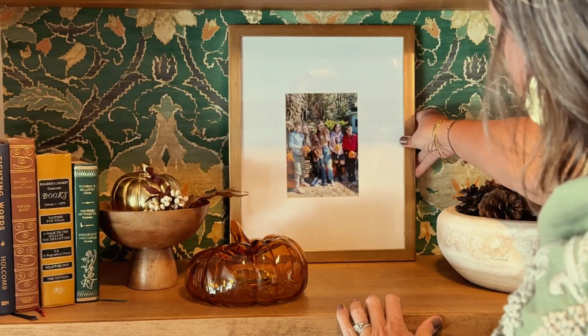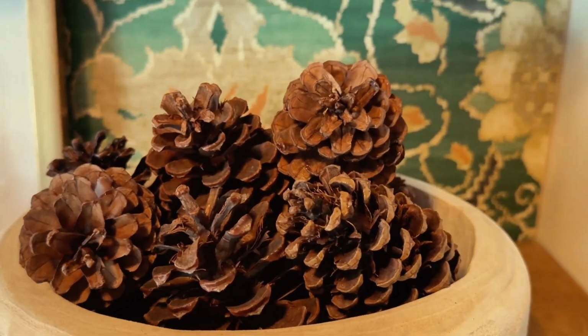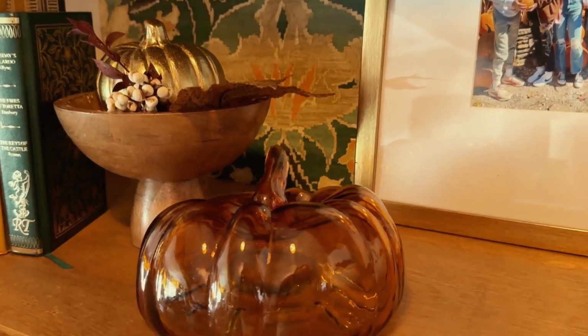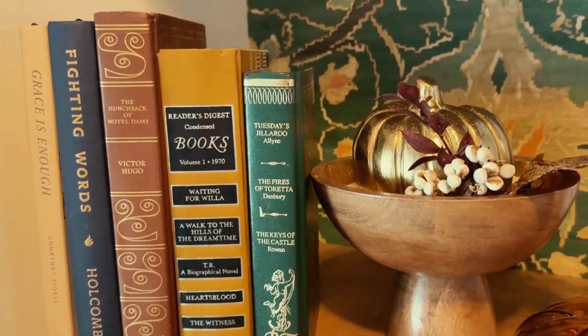Past bundle items. These little books I found in a vintage shop and at Goodwill. And some of them are regular books as well. But you can see just by adding pine cones to a bowl, you can immediately bring the season in. And that's something that could really stay through the Christmas season as well.